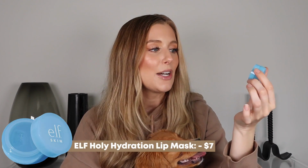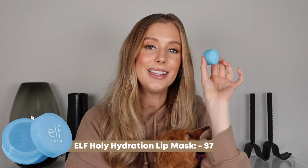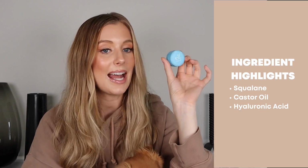Fail. And the last two new skincare products that I wanted to test out are lip products. First up is the e.l.f. Skin Holy Hydration Lip Mask, which contains squalane, castor oil, and hyaluronic acid.